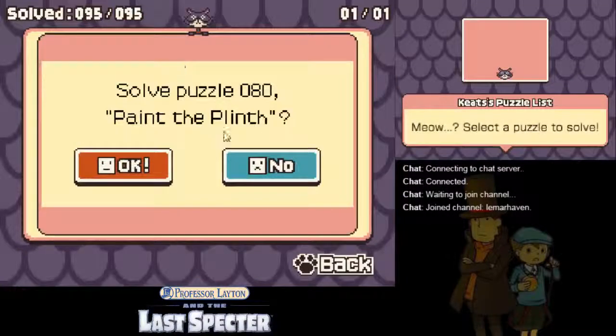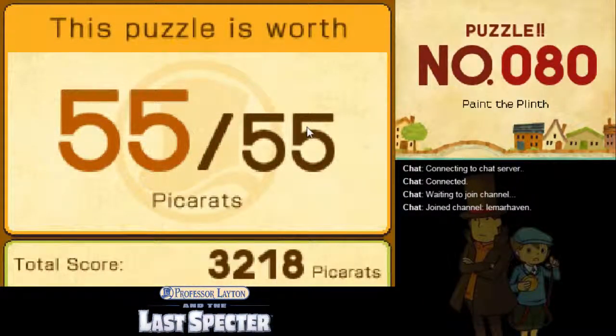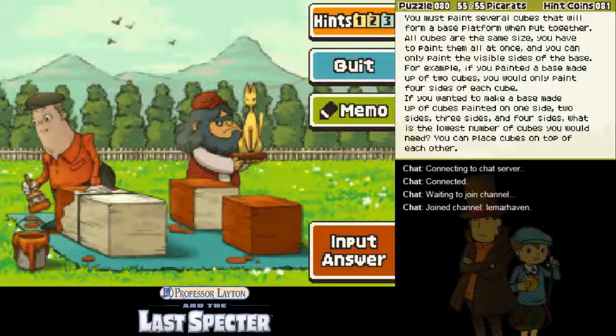Alright. I said we need to get back to these at some point, so here we are. Number 80. Paint the plinth. Worth 55 picarets. What's a plinth? You must paint several cubes that will form a base platform when put together. All cubes are the same size. You have to paint them all at once. You can only paint the visible sides of the base. For example, if you painted a base made up of 2 cubes, you would only paint 4 sides of each cube. If you wanted to make a base made up of cubes painted on 1 side, 2 sides, 3 sides, and 4 sides, what is the lowest number of cubes you would need? You can place cubes on top of each other.